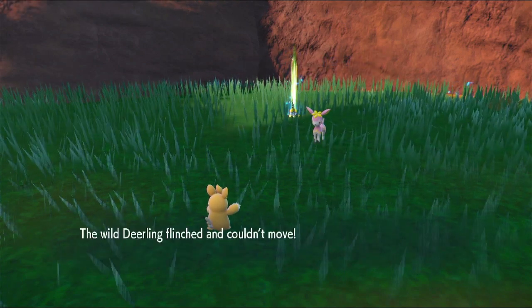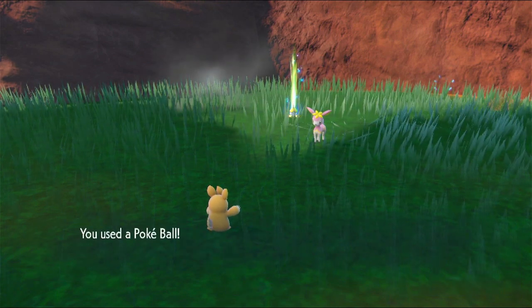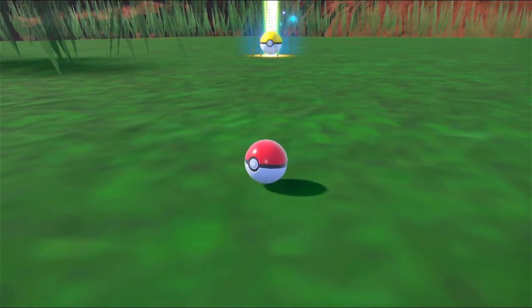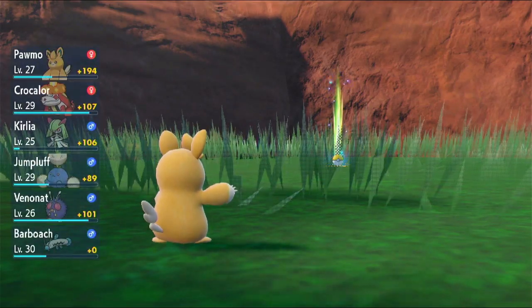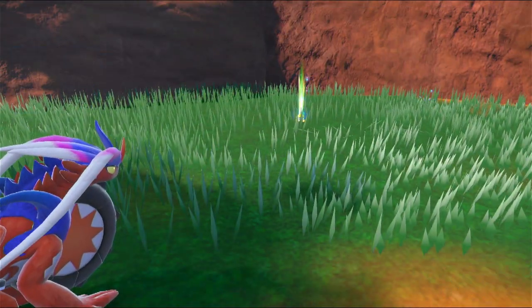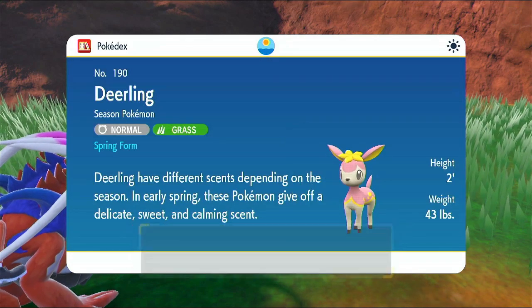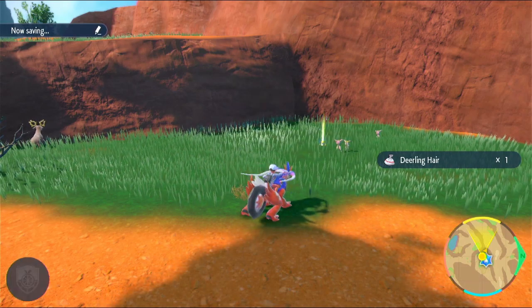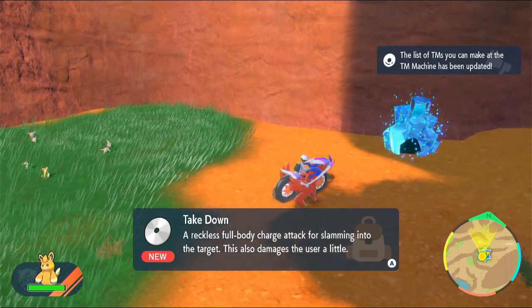Thank you. Flinched and couldn't move. Perfect. Pokeball. One. Two. Oh, caught. Cool. Spring form. It says that under the types, so that way you can keep track of all the different variations. Takedown. I also want to check out what this is.